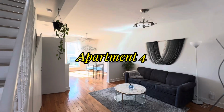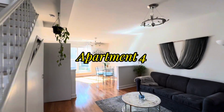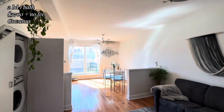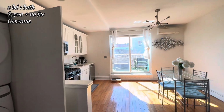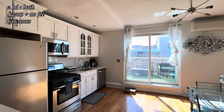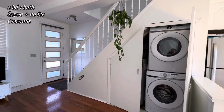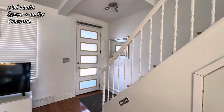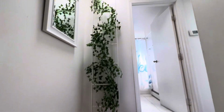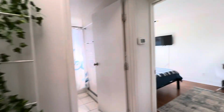Apartment number 4 was a bit more affordable at $3,700 per month with no fee. It wasn't as modern as some of the others that we looked at, but it had its own charm. It still had some of the key amenities like a washer dryer, and I really liked that it had 2 floors. Something about the staircase makes this place feel really homey. The bedrooms were very large and got a lot of natural light.